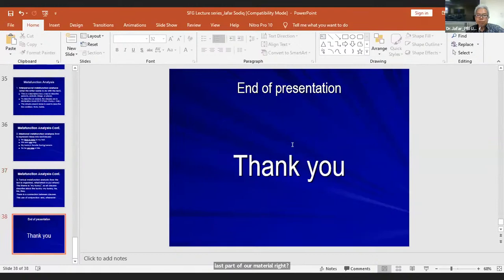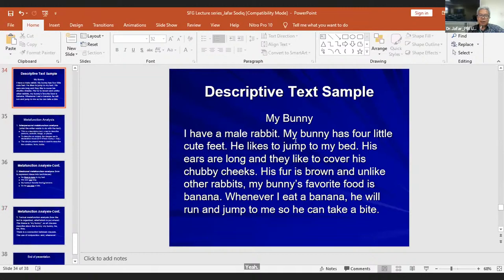Okay, let's see a descriptive text here. All right, everybody, please look at this descriptive text. Yeah, descriptive text as a text to describe something, text to describe person, animal, to describe thing, to describe a place. And then we will analyze, based on the metafunction analysis that we have just been doing with those example clauses at the beginning of our slides. All right. Let's see this descriptive text.